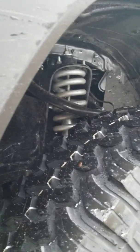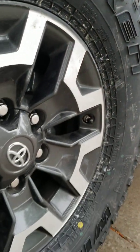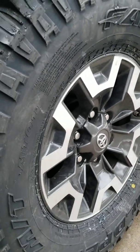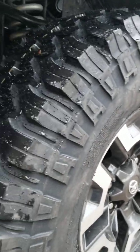I did have to put a lift on this Tacoma, about a 2-inch lift to get these just under 33s, or like 32.7. And I think the actual size is like 285/75/16. I kept the stock wheel because I'm not interested in trying to look pretty going down the road. This is purely a side-by-side.